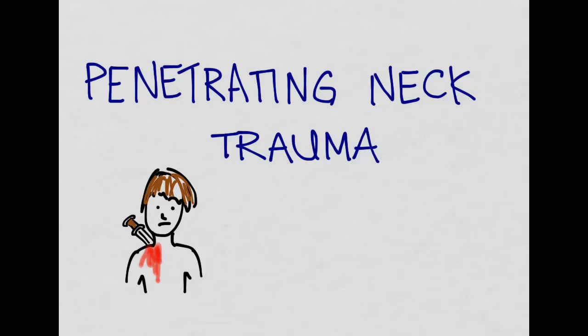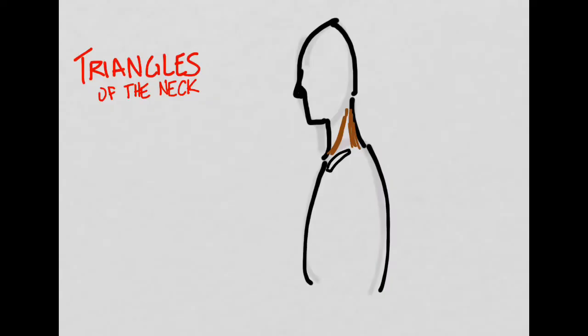So now let's talk about penetrating neck trauma. And that's a horrible place to get shot or stabbed because there's so many vital structures in here. Probably the best place to start is with the anatomy. So let's start with the triangles of the neck.